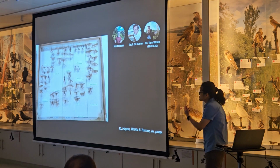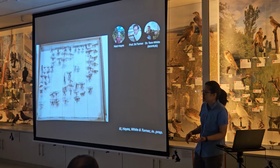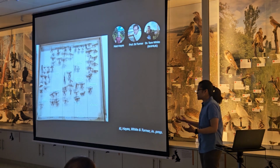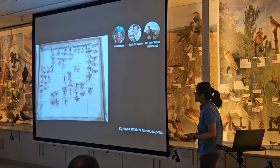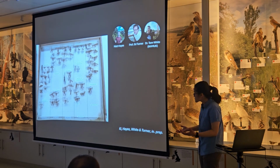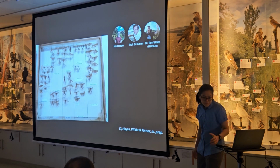So we focused on aquatic insects, because aquatic insects have both a juvenile aquatic stage and a terrestrial adult stage. So the drainage of the fens quite likely had a very large impact on these insect communities. And so I'm going to go through two of the main findings.